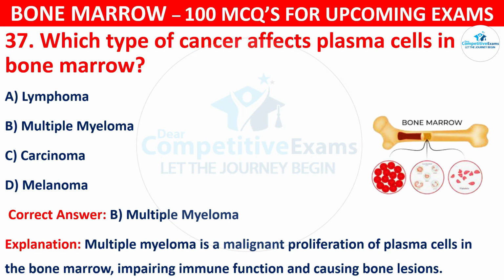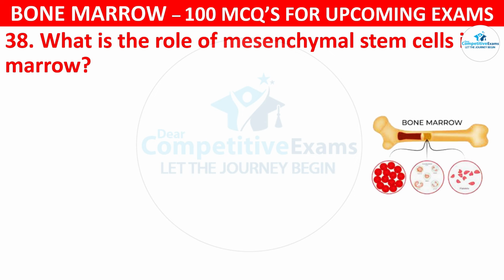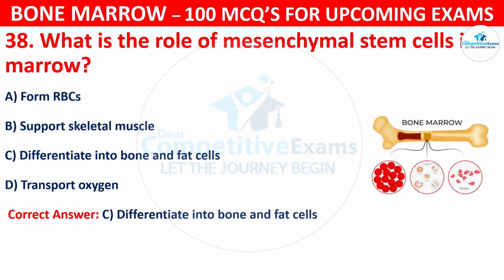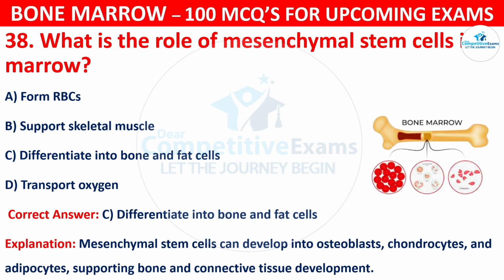Question number 38. What is the role of mesenchymal stem cells in marrow? Your options are form RBCs, support skeletal muscle, differentiate into bone and fat cells, or transport oxygen. The correct answer is C, that is differentiate into bone and fat cells. Mesenchymal stem cells can develop into osteoblasts, chondrocytes and adipocytes, supporting bone and connective tissue development.